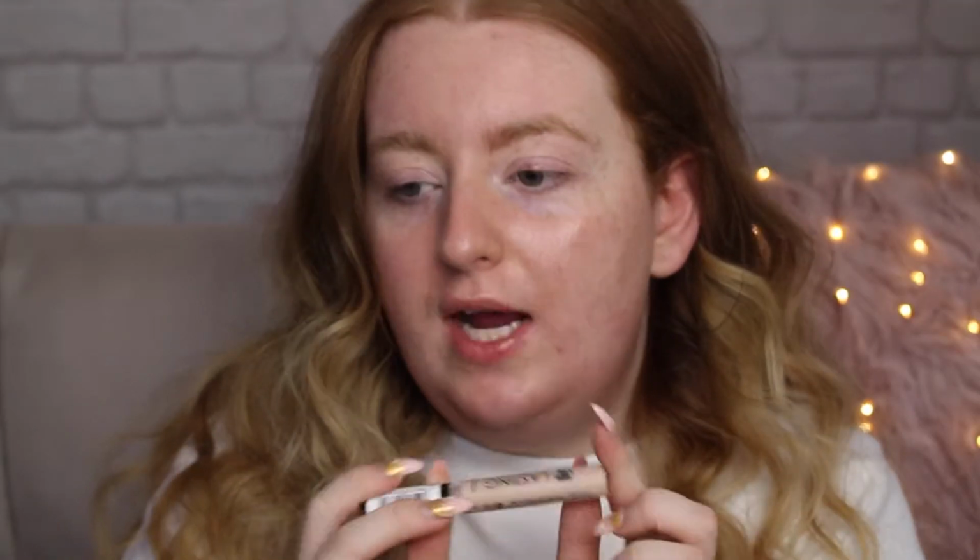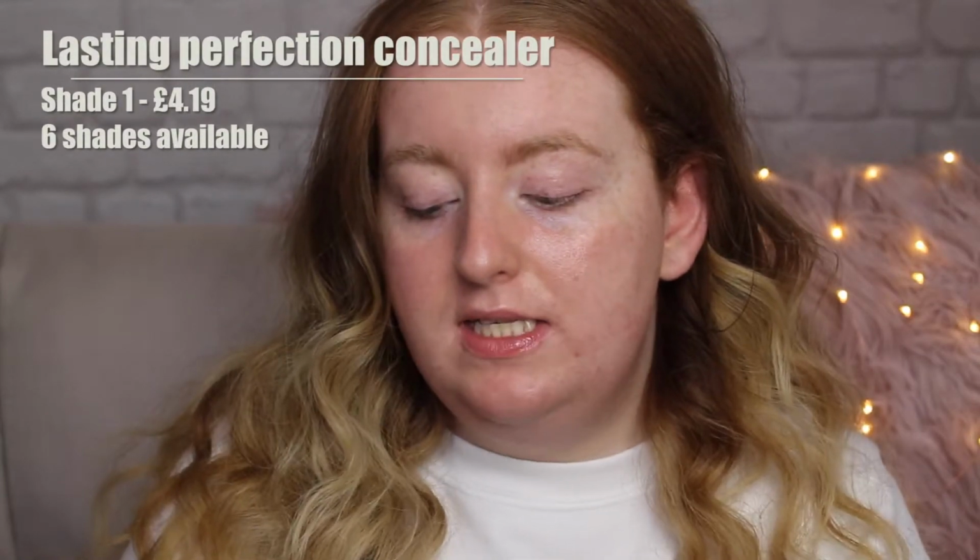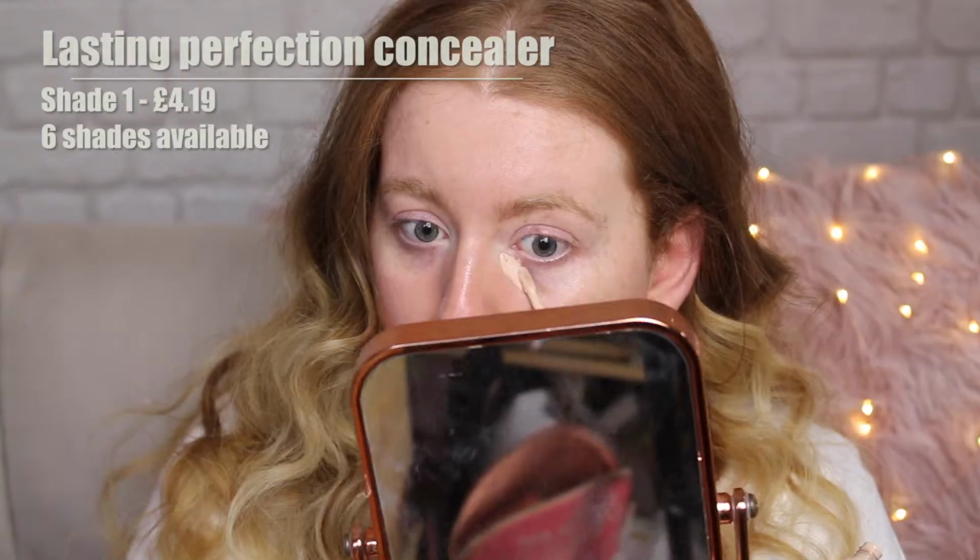Next I'm just going to colour correct these under eyes because they're pretty bad today. And I'm going to use the Lasting Perfection Concealer in the shade 1 Fair. Collection actually does colour correctors in this kind of formula, by the way.